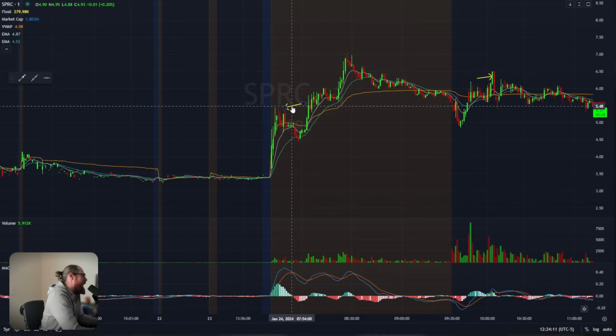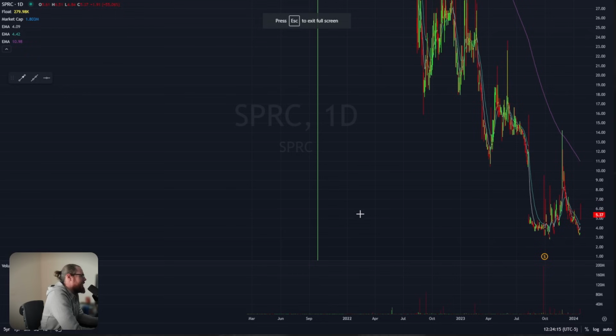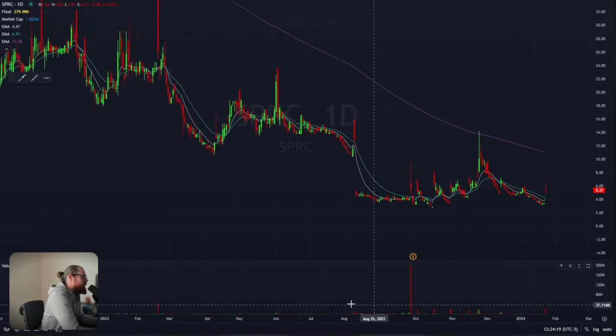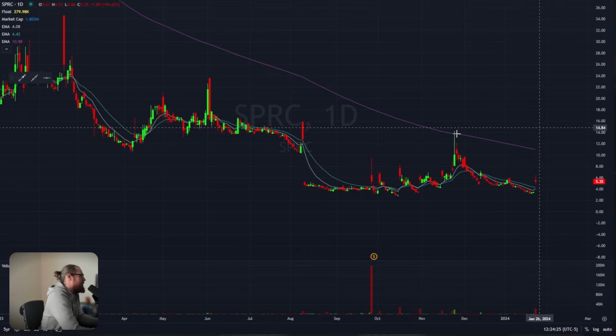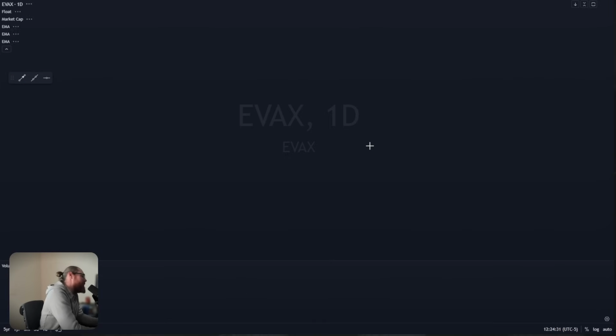So SPRC, I ended up being red on, and I think that the determining factor there was the fact that although, yes, it's a somewhat recent reverse split and it's a beaten up chart, it's already bounced a couple times, and each time it fails, fails, fails. This is a pretty epically terrible chart with these red candles. This one's bad. Okay, but then EVAX, well, this one's a little different.